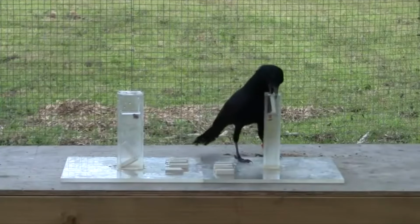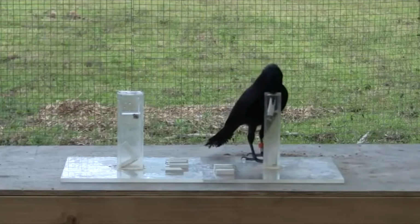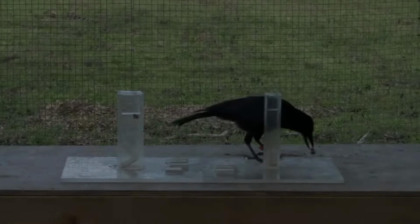Then, for the third and fourth stones, the crow doesn't toss them into the left tube. Instead, it throws them into the right one, and voila, meat time. Why not keep throwing stones into the left tube? Turns out, the left tube was wider, requiring more stones to raise the liquid level. The narrow right tube needed just 2 stones. Smart, right?